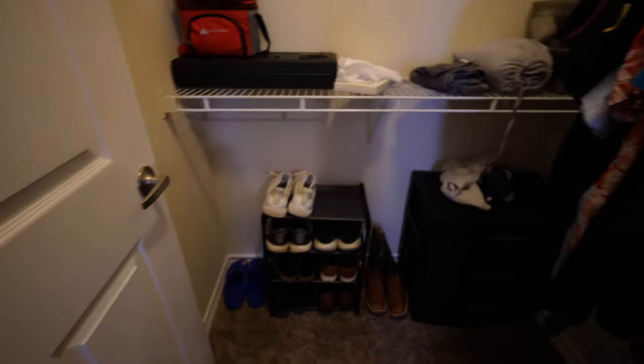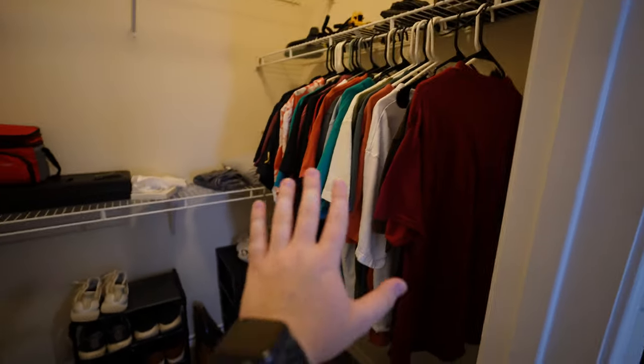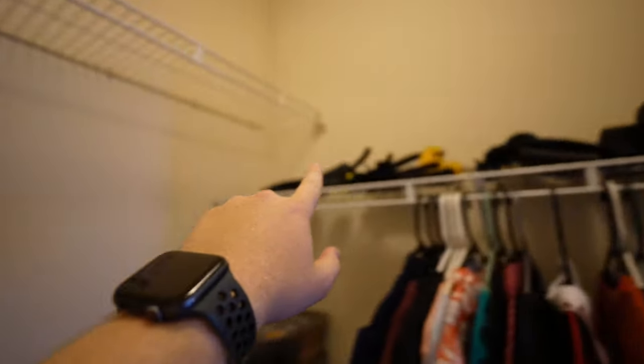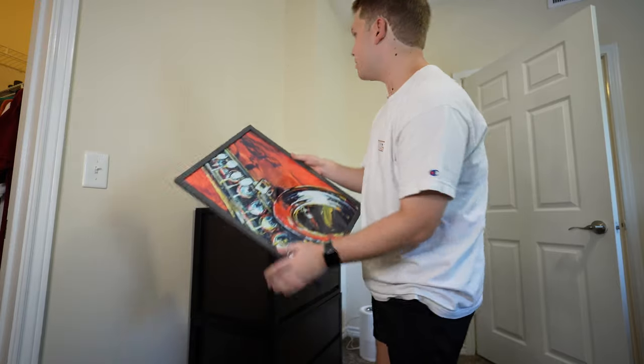Finished up with the shoes. Check this out. Boom, shoes. Black bins from Target. Extra duffel bags and whatnot. I think I'm gonna keep my clothes over here. Shoes here. I need to get some bins to put here, which we might take a Target trip tomorrow. We'll see. So I think we decided I'm gonna put this right here. Let me know what you think.